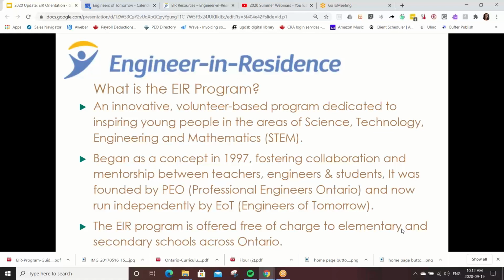This program's been around for quite a while now. Back in 1997, there was a conversation that happened between the then president of PEO and a fellow who was really passionate about giving back and fostering these types of programs. And this idea was born of what if we put an engineer into a classroom and went beyond the in and out style of model.